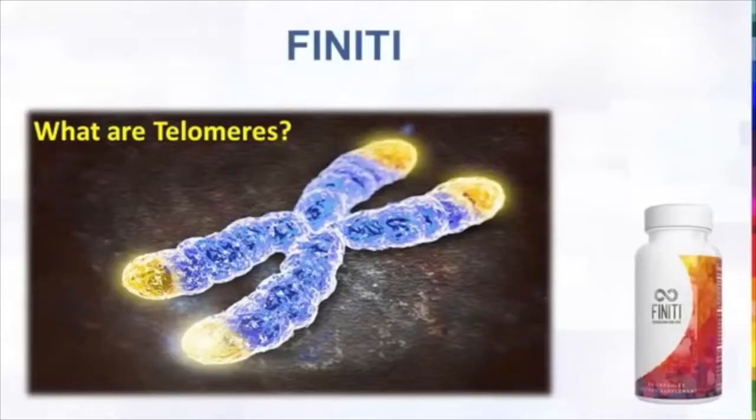When it comes to telomeres, can you explain to the viewers a little bit about what they're looking at on the screen right now? Sure. This is an individual pair of chromosomes. One chromosome is from your mother and one is from your father. And the tips that you see that are gold color there, those are what the telomeres are. That's where they're located. They're at the ends of the chromosomes.